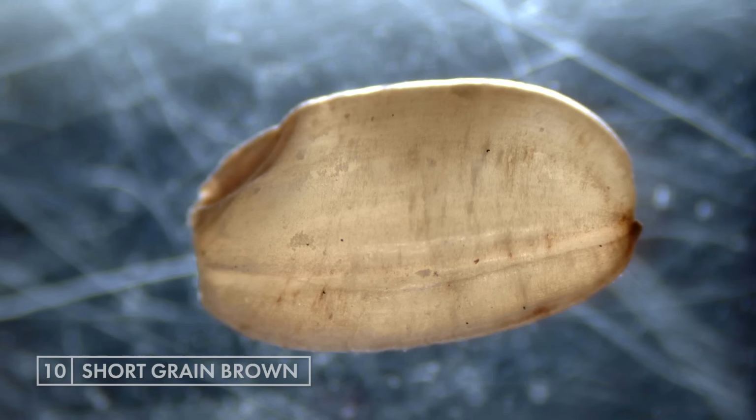You know, if I didn't know this was rice, I would almost think I was looking at an oat. It's obviously darker in color than its more polished counterparts, with none of the powderiness that we've seen on our white rices.